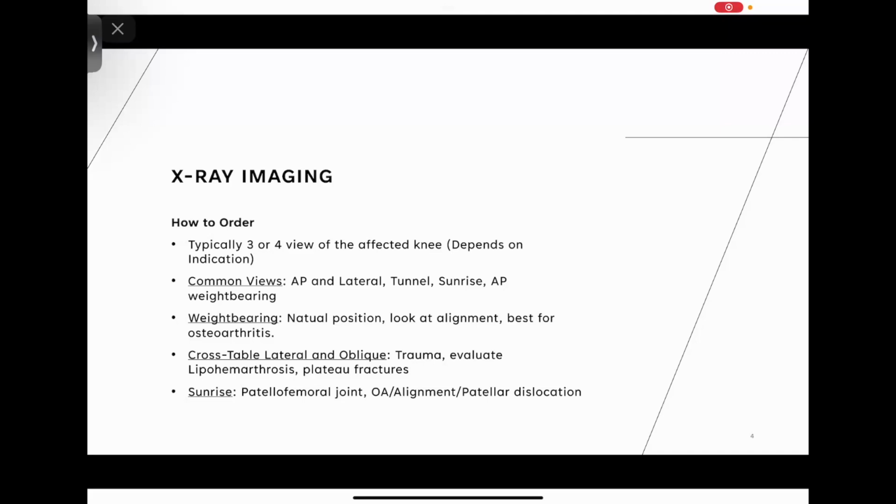And then some other indications: if your patient comes in with an acute onset of trauma, obviously the first thing we're hoping to rule out is a fracture, and that may be an indication for a cross-table lateral X-ray or an oblique X-ray. With the cross-table lateral, we can look for lipohemarthrosis, and with the oblique radiographs, we can see really subtle plateau fractures to best advantage, which can often be occult.